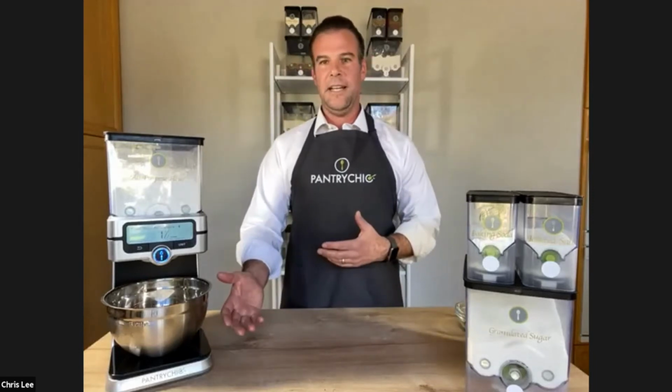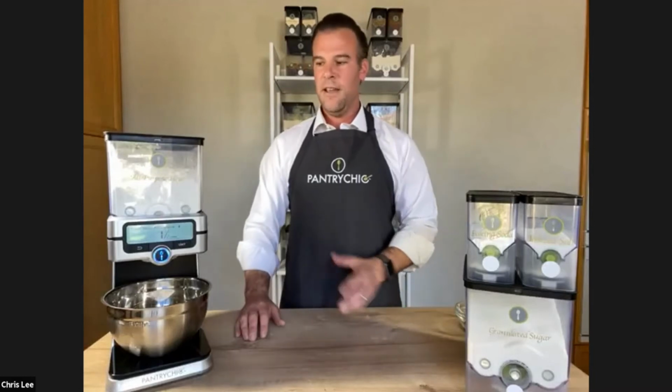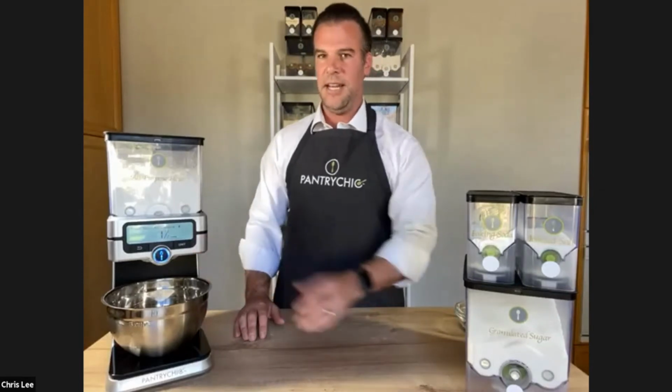Many people in America like to measure by volume. They're used to measuring cups and spoons. We've programmed this to be able to measure and dispense by volume or weight. So you can simply cycle through and choose out of 5 different units of measure.